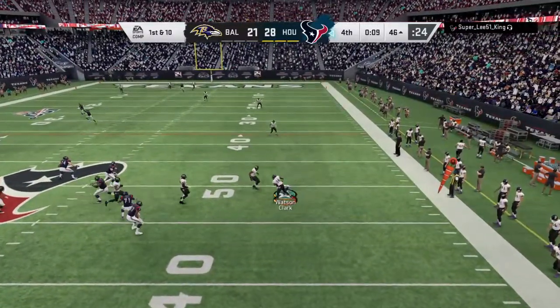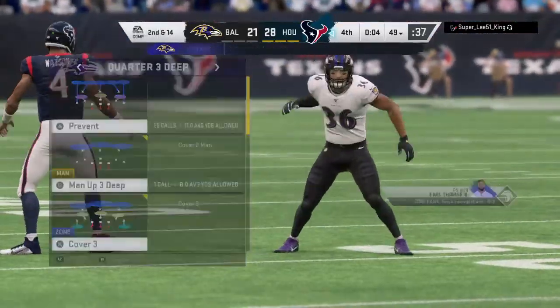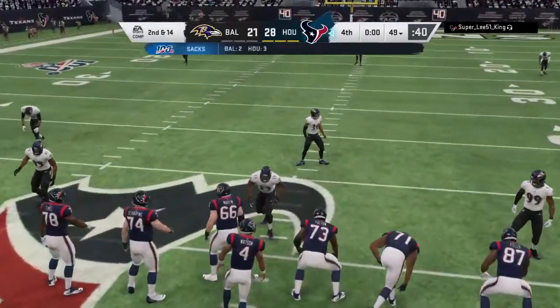Sliding out of the pocket. And he's going to have to eat this one as down he goes. 2nd and 14 as they've got work.